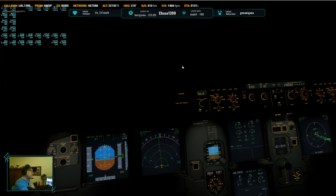Minneapolis Center, this is Alma Pond 112 at flight level 370. We're at waypoint Histon.